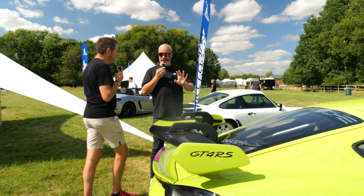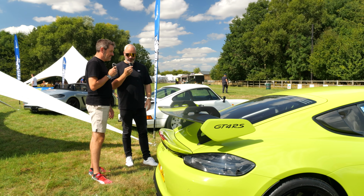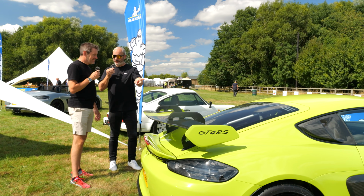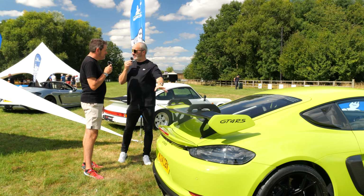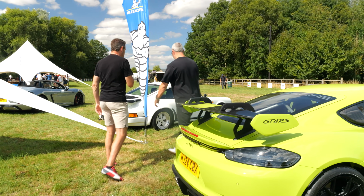I think it's a great car, but after driving one back to back with the 911 GT3... Oh, you are a bit of a GT3 fanboy. And also, the car that trumps it for me is the car that we both absolutely love, and you probably agree, the convertible version of this, the Spyder RS. There's about 5 over there. Yeah, behind you.